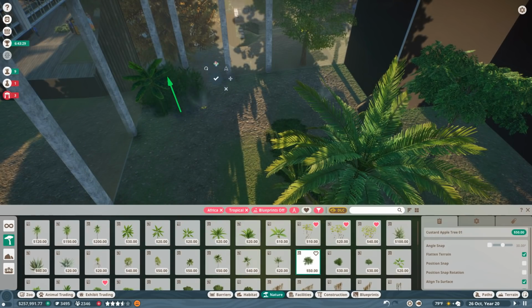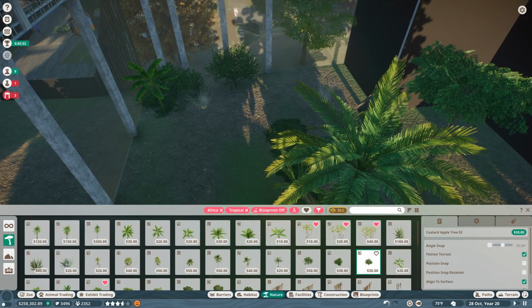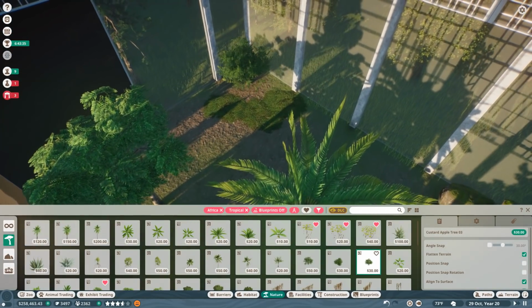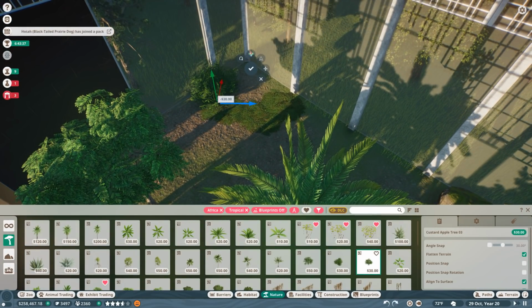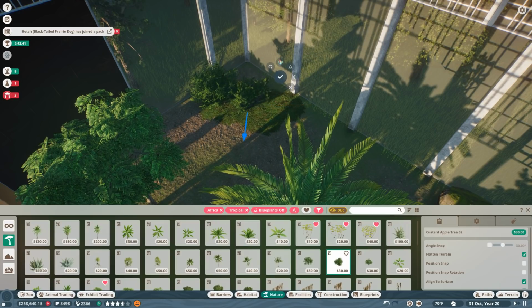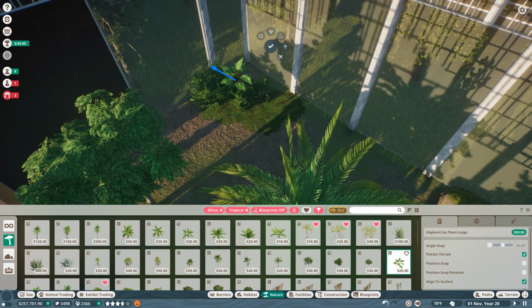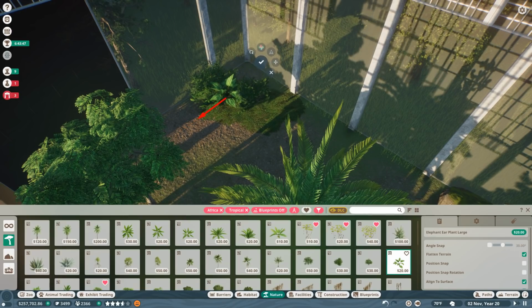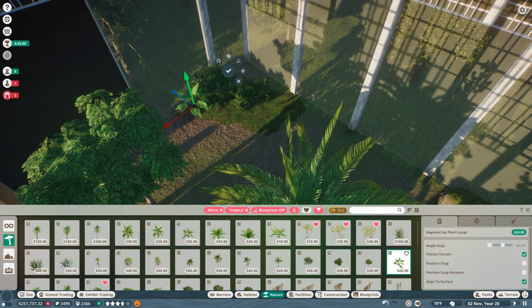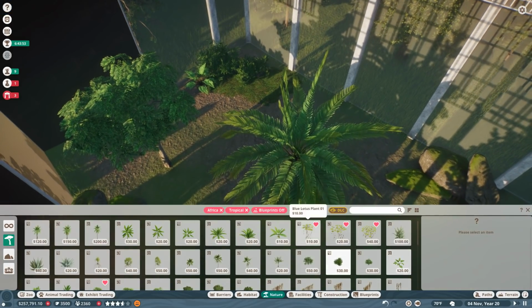The custard apples make such a great filler bush though. Can't turn that down. They're just amazing. They're adorable. See? Look at how good these custard apples could look, just tucked right up back here. Get some of these nice bushes. Ooh, an elephant ear? Yeah, give me that elephant ear. Just have that pop out of the woodwork. Excellent, excellent. We'll get you right on the ground there, my dear.